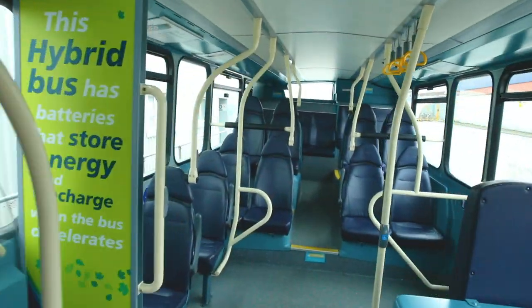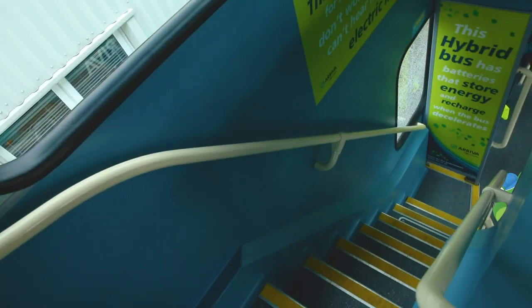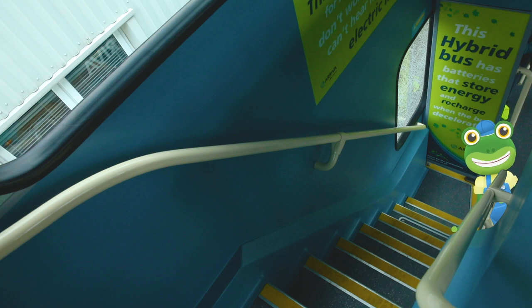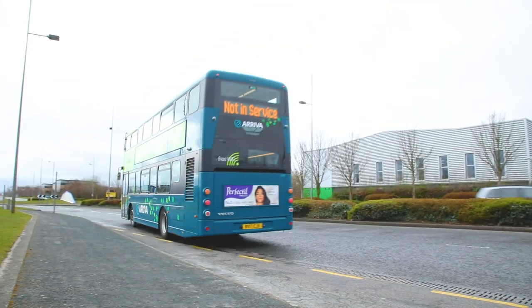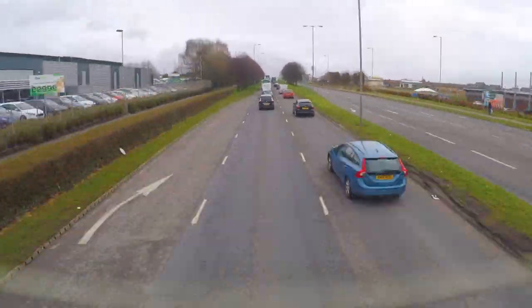You can fit up to 75 people on this double-decker bus. I think I'm going to sit upstairs to see the lovely views. Woohoo! I can see everything up here.